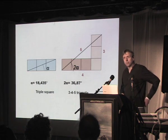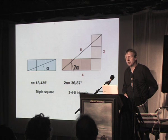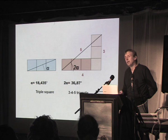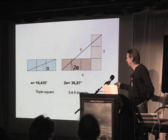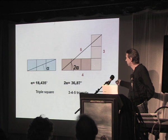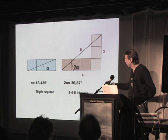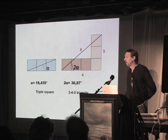A very important point is the fact that you can then make the next shape, which is a 3-4-5 triangle, by putting 2 triple squares, a horizontal one and a vertical one, end to end. That gives you the 3-4-5 triangle. And by doing that, you double the angle. This is a very little known fact.